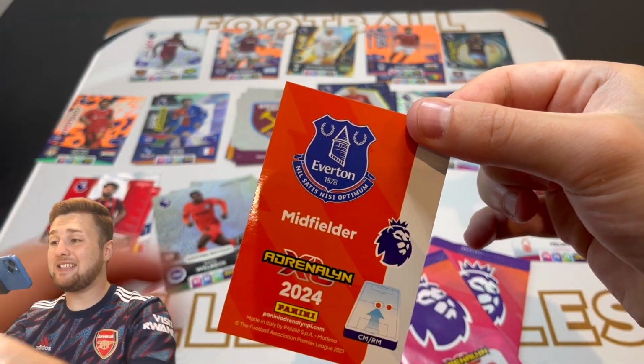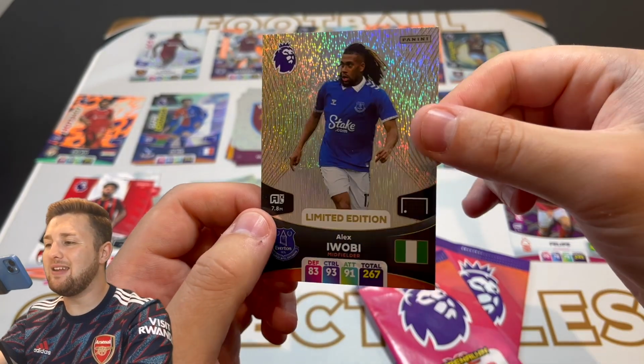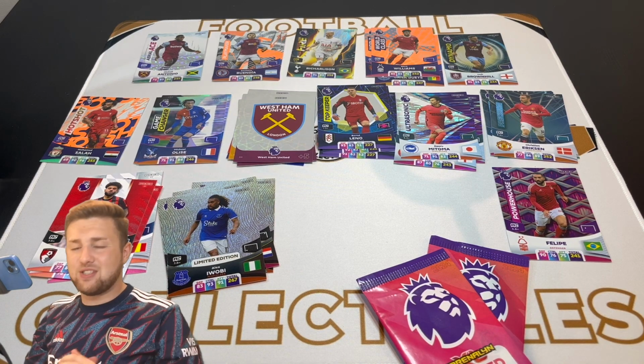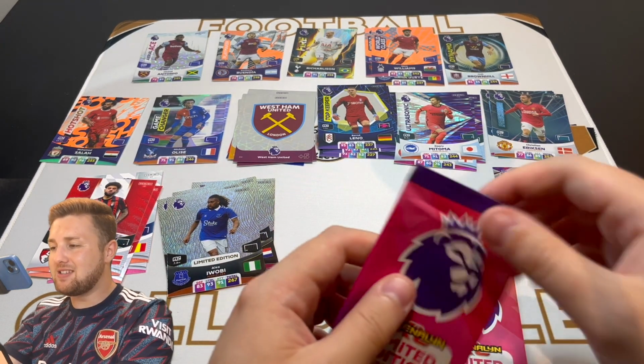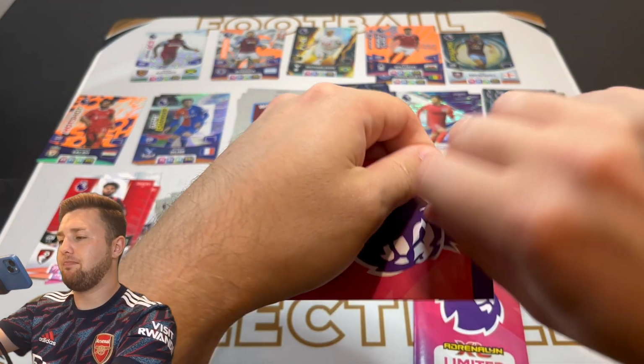Everton. So again, we could get a signature. It's Alex Iwobi. No, it's a normal Alex Iwobi. Oh, dear ladies and gents. Four limited editions. All the possibility of getting a signature, but not one was. Right then. We go again. Come on, come on, come on.